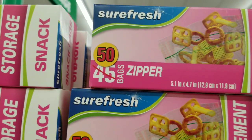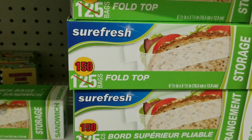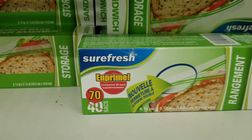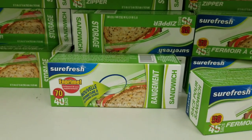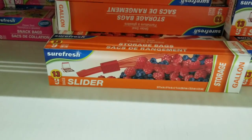Now, I don't know if it's just my Dollar Trees in my area, but I have noticed that all of the zipper bags and storage bags are increasing in size. I noticed on all of the packages, they are increasing all of the number counts, which is awesome. So we're getting that more bang for our $1.25 when it comes to a lot of these things. And I know that this brand realizes how competitive it is.